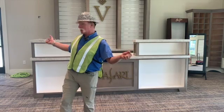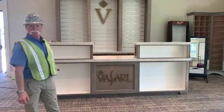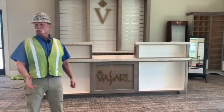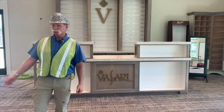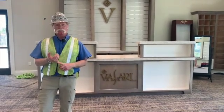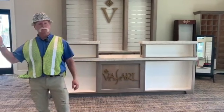Everybody, it's Tuesday, December 1st. We're standing in the pro shop. You can see the very beautiful millwork that's been done by Jay, and I can't pronounce his last name, because it looks really good. We're getting ready to do punch list in here. We're finishing up with some electrical stuff. The great news is by next Monday, we'll have permanent power to this building and the two buildings behind us.